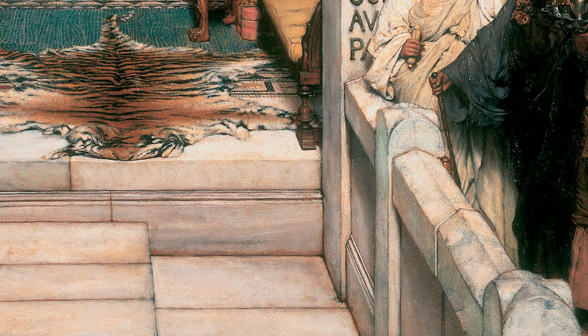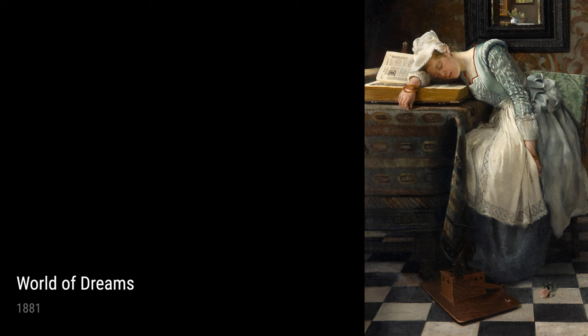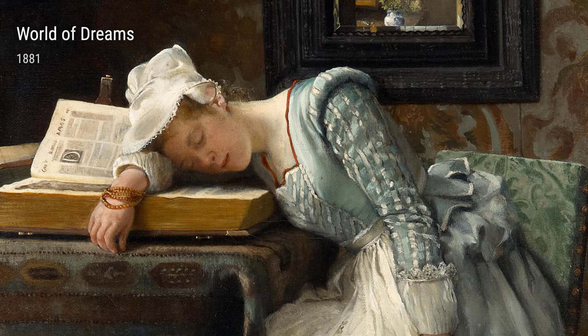Overall, Alma Tadema's life experiences and exposure to different cultures greatly influenced his art, resulting in visually striking and emotive paintings that continue to captivate viewers even today.